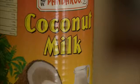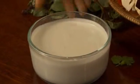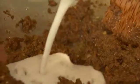Of course, we have already mentioned coconut milk and cream. The flesh of a coconut is grated and boiled with water and strained through a cloth under pressure to produce the milk and cream so synonymous with southern Thai curries.